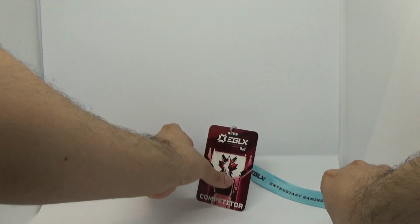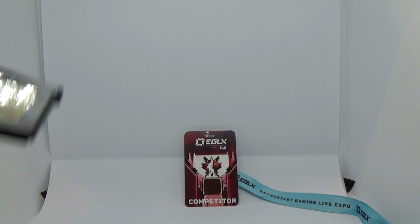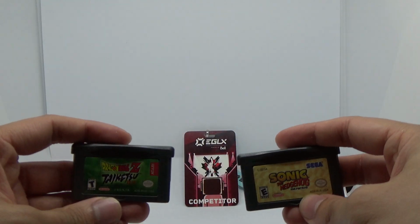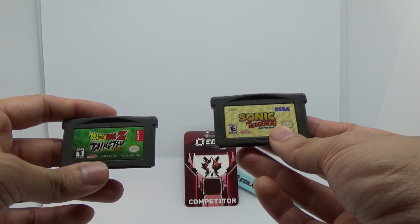I'm going to put this down while I grab these other stuff. And suffice to say, between that, I grabbed a few things. So let's begin. We're actually going to end with a few of the handheld stuff in this case. So technically, these two games did not come from the swap meet proper, but actually just came from a local shop.